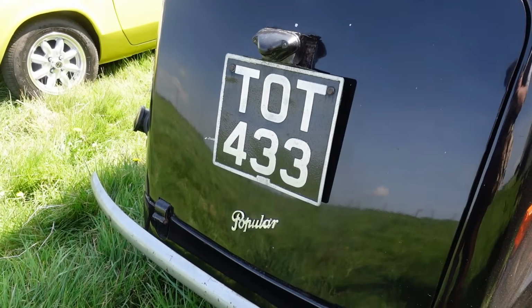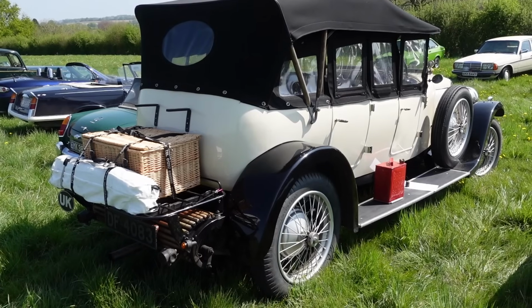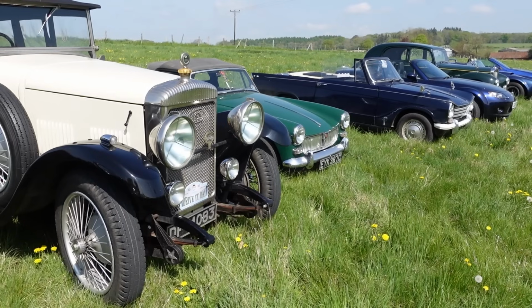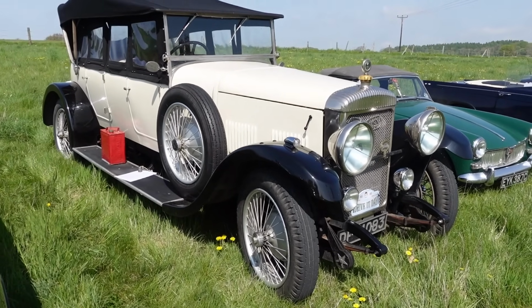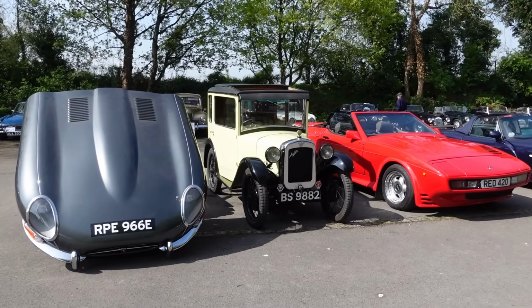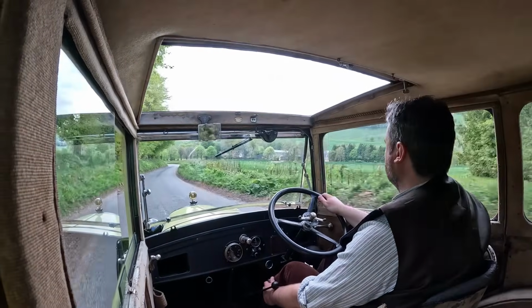You've got this another Daisy the Daimler. That's a very big car, that one. There were a lot more cars here on display. I haven't filmed them all. And just to show you the contrast, the Primrose there next to the E-Type and the TVR. Anyway, we'll head back out on the road again.